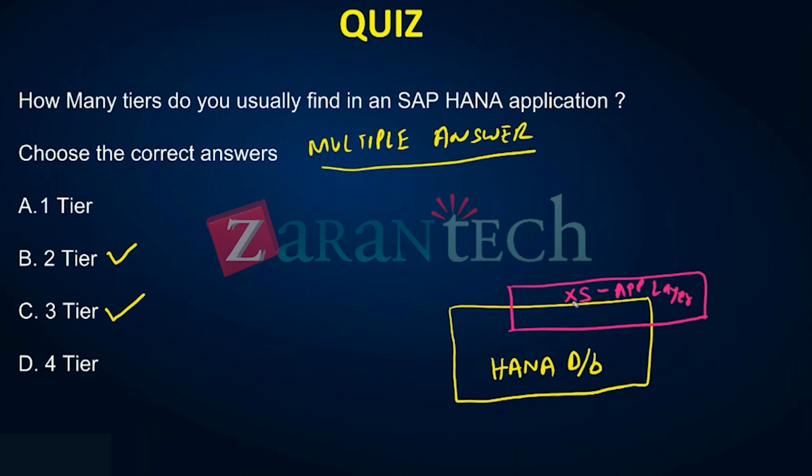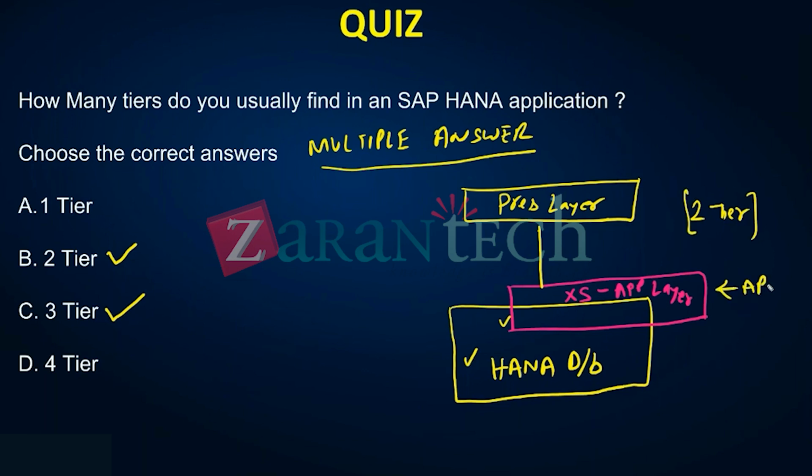If we are using HANA as an appliance, then we have two options here. We have an XS application layer, which is inbuilt on top of the database. We can directly use this application layer. So HANA acts as a database, and HANA also acts as an application layer. We can directly connect our presentation layer, which can be a web application or any application of our own, to this, and we can adopt this 2-tier model, where for the application layer we are using the HANA database.